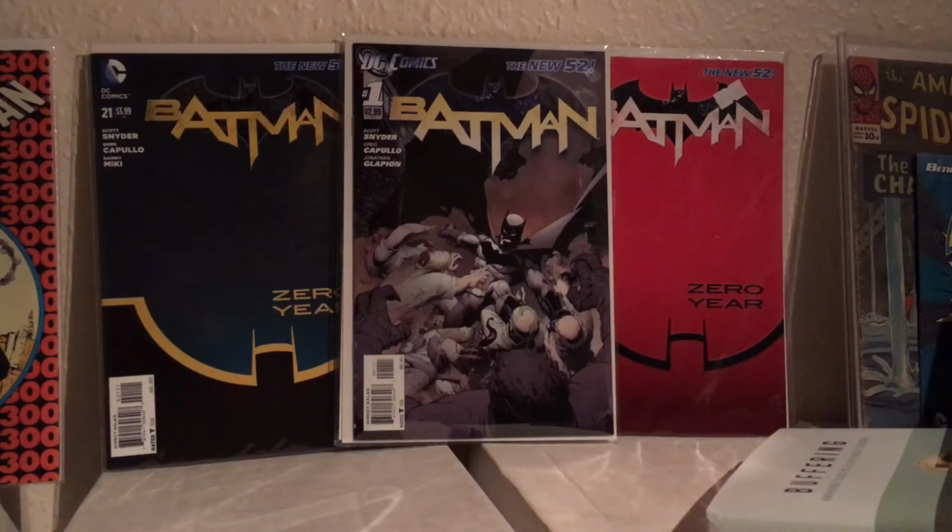I decided to skip going through the New 52 because everybody knows it. It's fairly recent. So I've just taken out number 1 and first and second print of number 21, which is the first appearance of Duke Thomas. There's a couple more first appearances and things like that in the run, but they're not really that important. Number 1's the book. I think the other ones are all fairly tame in comparison. Anyway, that's the New 52.